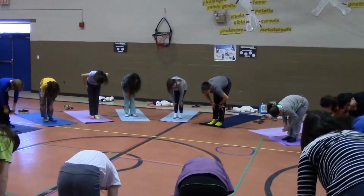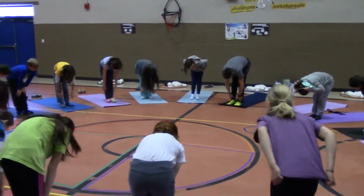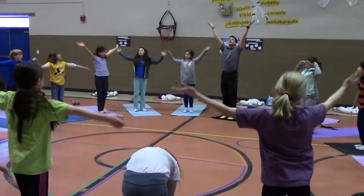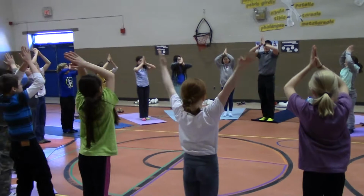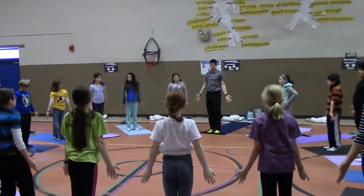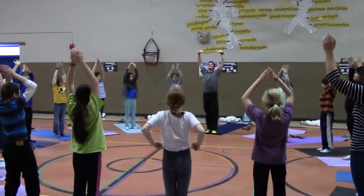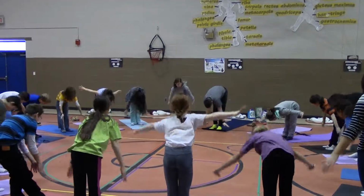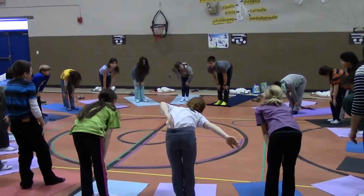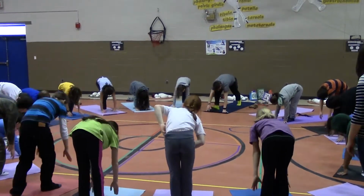Hands to your shins, inhale, halfway lift. Exhale, fold. Flip your palms, inhale, reverse swan dive. And exhale, hands through your heart. Find your mountain pose. Ready, inhale, reach up tall. Exhale, swan dive. Hands to your shins, inhale, halfway lift. Exhale, plant your hands. Walk both your feet back to downward facing dog.